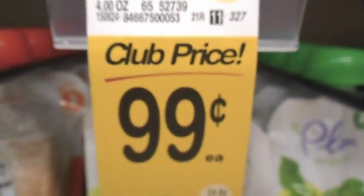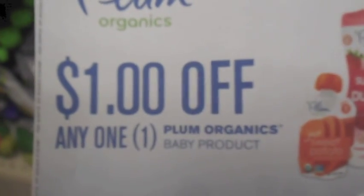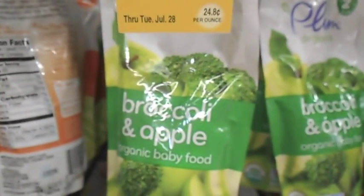Okay, so this next deal is on Plum Organics baby food pouches. They are on sale for 99 cents, and there is a printable $1 off any one Plum Organics product coupon online. So this is going to make baby food completely free, which is very rare. So I'll link this below.